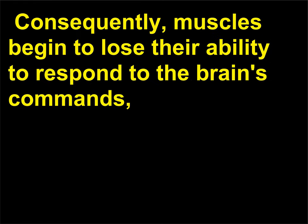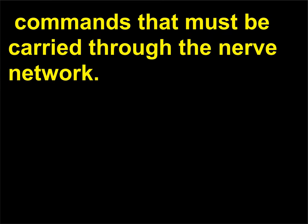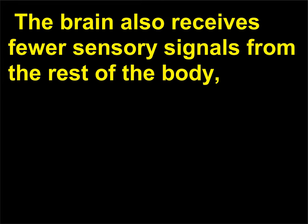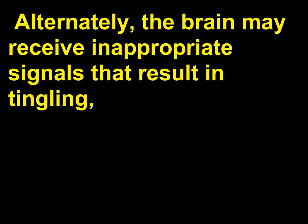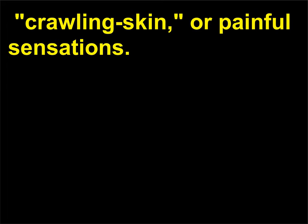Consequently, muscles begin to lose their ability to respond to the brain's commands, commands that must be carried through the nerve network. The brain also receives fewer sensory signals from the rest of the body, resulting in an inability to feel textures, heat, pain, and other sensations. Alternately, the brain may receive inappropriate signals that result in tingling, crawling skin, or painful sensations.